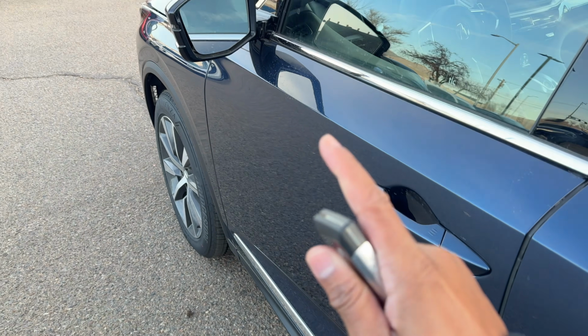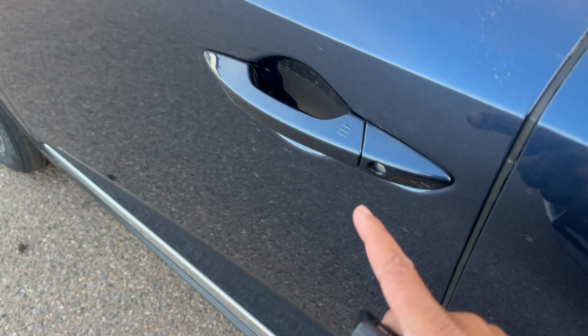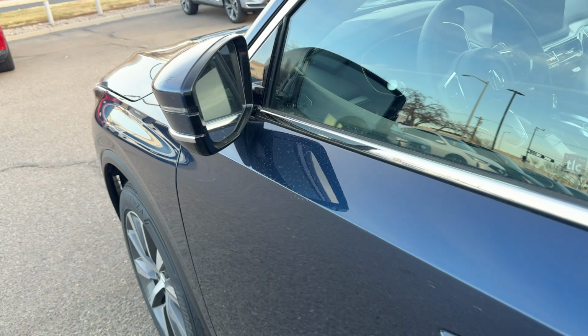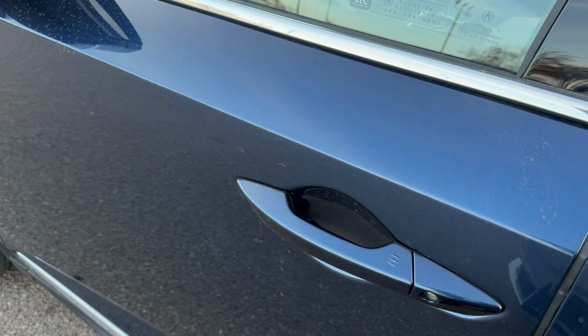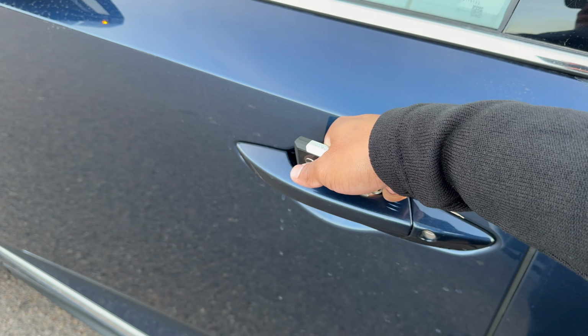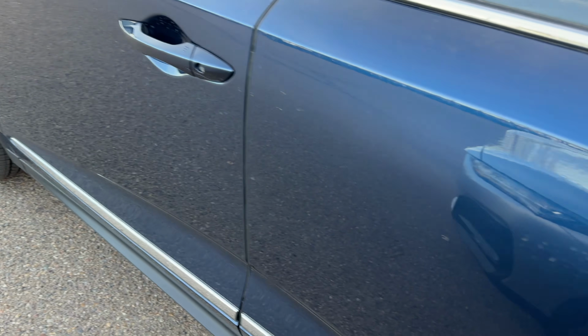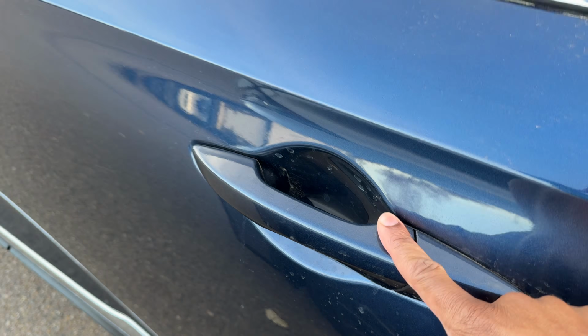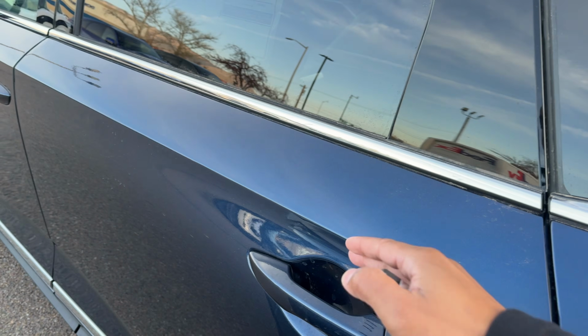Now, I did tell you you have power folding mirrors, so you have smart entry. So here you can tap this button right there. It will lock all the doors and fold in your mirrors. When you put your hand in there, it'll unlock the doors. What's also cool is that you have smart entry on all 4 door handles. So you can lock it from back here and unlock it from the rear doors as well.